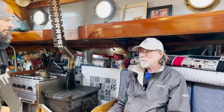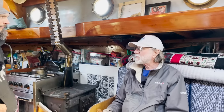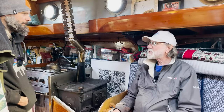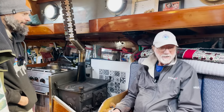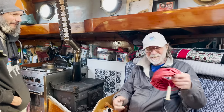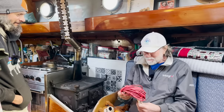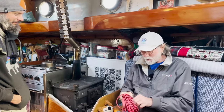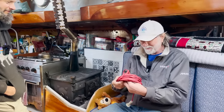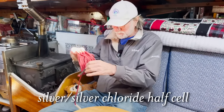I think you've got just a fairly rapid galvanic corrosion. But we can run some tests to check on that. Perfect. Which would be kind of interesting to do anyway. I haven't done these tests in years. Just think, other than at seminars and stuff, this thing hasn't been in the water for real testing in probably a decade. It's called a silver chloride half cell.